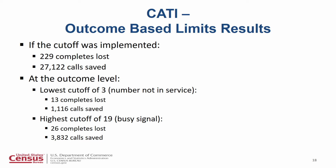So cutting off at 3 number not in services, we only lost 13 completes. So only 13 cases had more than 3 numbers not in service, and ended up being a completed case. But we saved over 1,000 calls. On the other hand, the highest cutoff we had was 19. Makes sense that this would be a higher cutoff because it's a working number. But here we only lost 26 completes, but saved almost 4,000 calls.